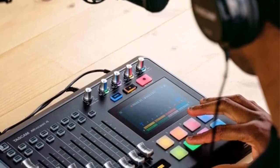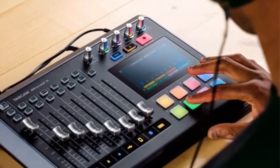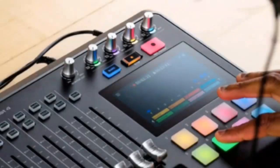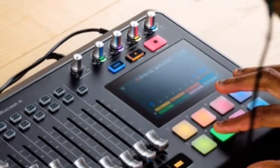Sweetwater recommends taking advantage of Tascam's included podcast editor software to help you get up and running from day one, making track arming, effects assignment, and audio editing clear and easy.